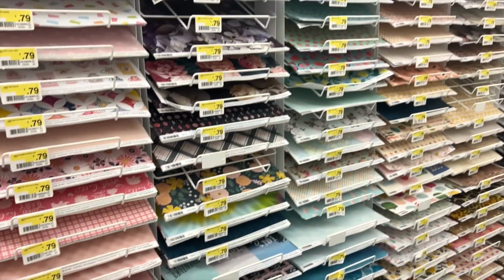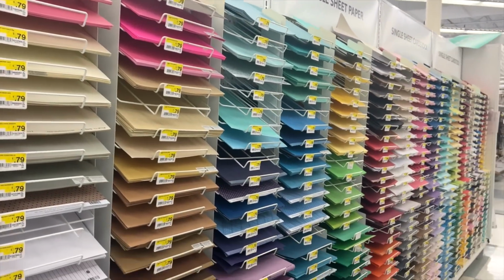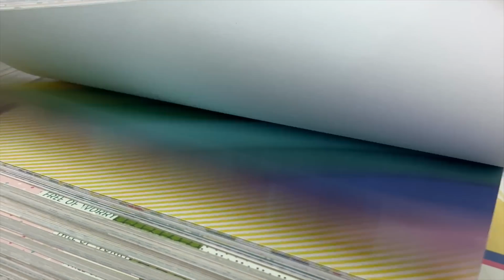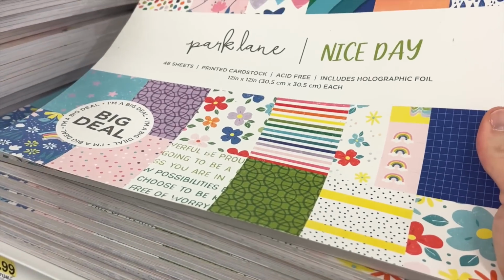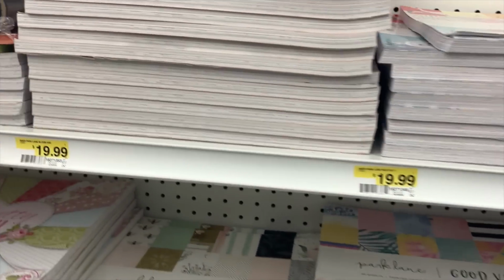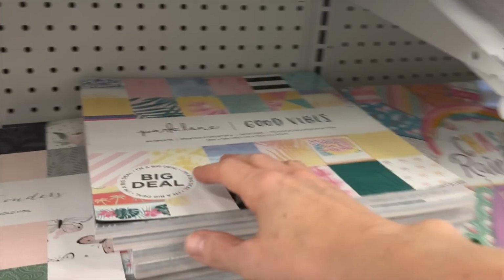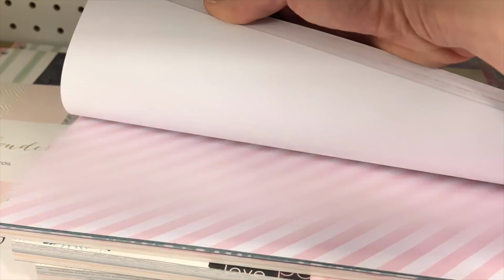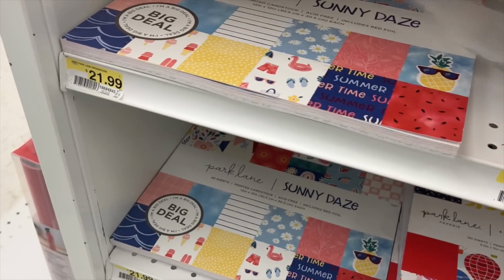So let's head over to paper. I really enjoy buying these individual 12 by 12 sheets. I think they are fun and inspiring. But what I've noticed lately is that I don't see a lot of the collections cycling in and out for the seasons. Park Lane has some fabulous deals. None of them were on sale on this particular day that I was visiting. And there were some bright, fun spring type ones and summer feels for sure. But I don't know that they're that different from what I've seen in the past. And I'd love to see just some new, fresh ideas.